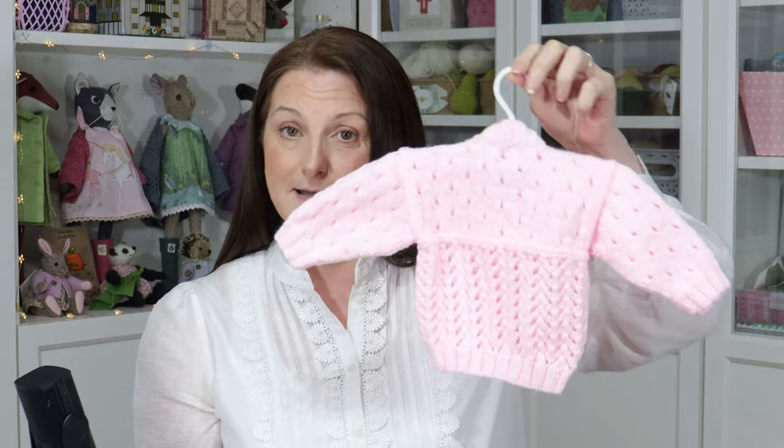Now, some of them were lovely. Some of them looked like they were brand new. They'd just been knitted and handed in. But other ones looked a wee bit washed and worn, they were sagging a wee bit and they had bobbles. And I'm thinking, maybe I will just finish this wee cardigan after all and hand it into the charity shop. Because if they can get £10 for it, that's quite good, isn't it?